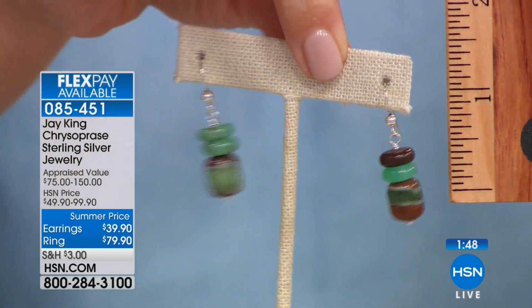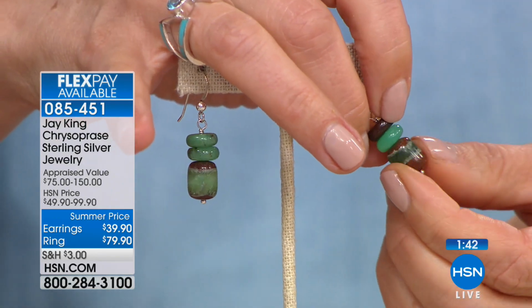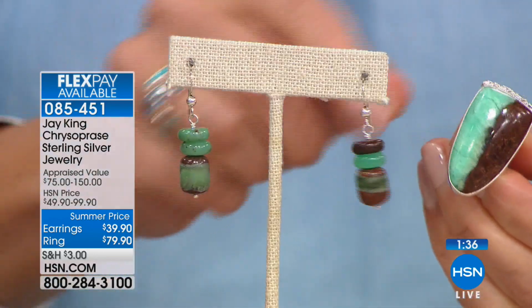You've got the bead, you've got the French wire backs. Those are all little rondelles, those donut-shaped beads. And then you have that elongated bead at the bottom. And then the ring, I'm crazy about this ring. And this really shows. I'm so crazy about this ring.